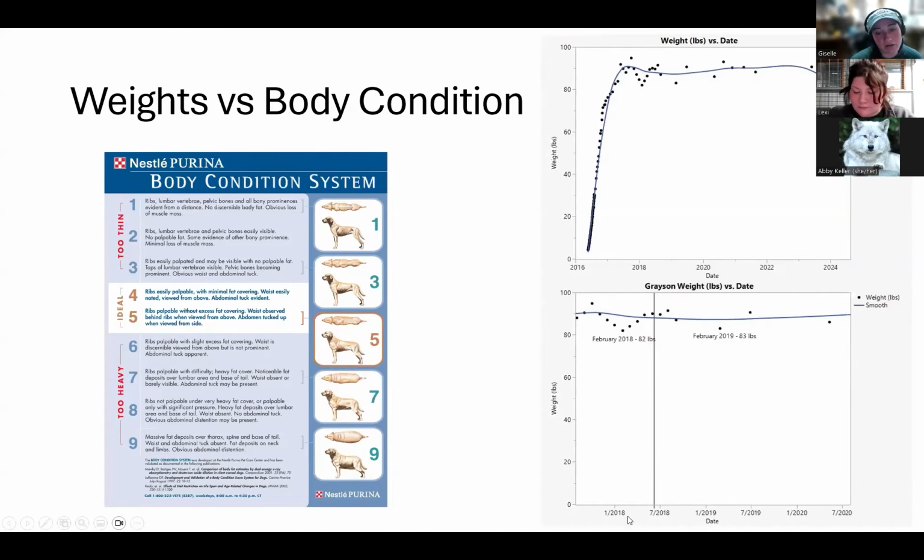And again, let's take just a snapshot. If you look at February of 2018, he goes down a little bit and hits the 82 pounds mark. Then he goes back up. There are seasonal changes to their weight. There are daily changes to their weight. And then throughout life, as they age, there are weight changes. So February 2018, 82 pounds, February 2019, 83. But you see that up and down in weight.